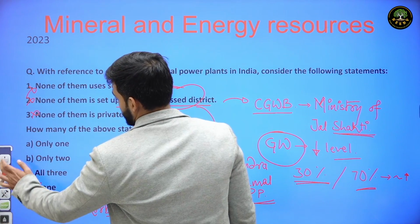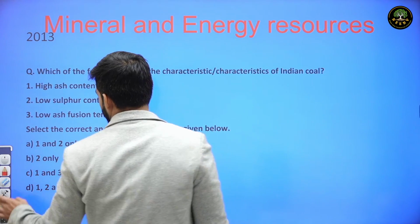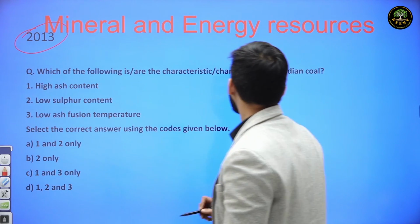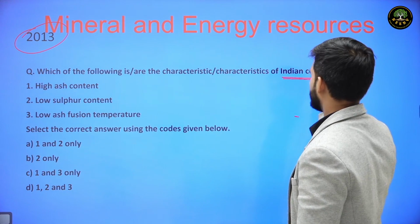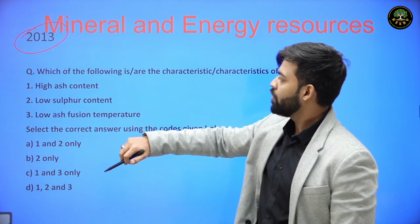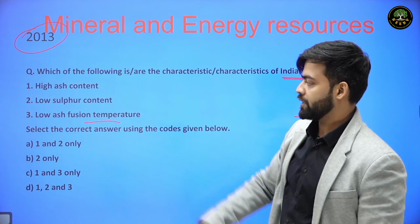Now, a similar question was there in 2013 as well regarding coal: which of the following are the characteristics of Indian coal? Number 1, high ash content. Number 2, low sulfur content. Number 3, low ash fusion temperature.